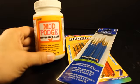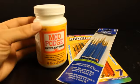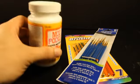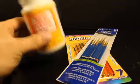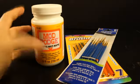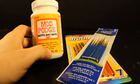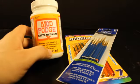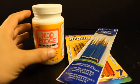You can use this for glue. It works very well as a glue. But it's not necessary, because sometimes these can be expensive depending on where you get them from. Walmart is the cheapest place so far. I can't remember how much I paid, maybe $3. You can use this on all kinds of things.